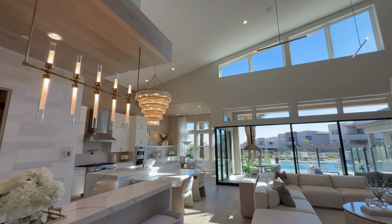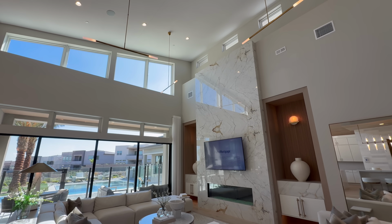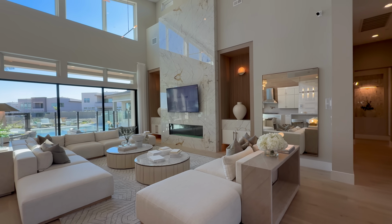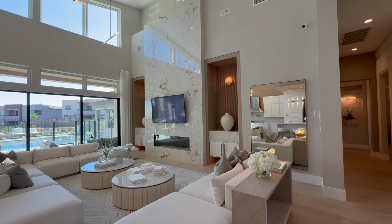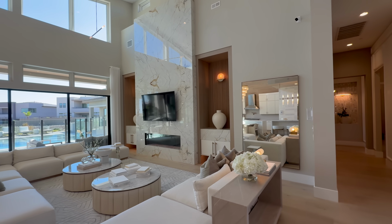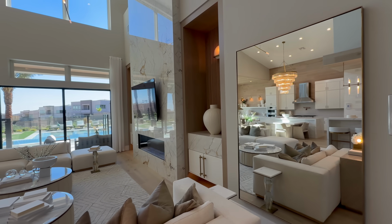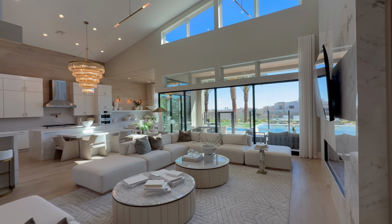So you notice the slope ceiling with the clear story windows again, and then look at the marble tiling on your fireplace. And like I mentioned earlier, you see the fluted design right there inside of your recessed areas. You even have some additional marble material inside the built-ins. So I'll do a full pan and then we'll go ahead and continue.